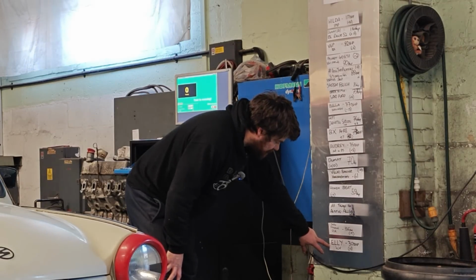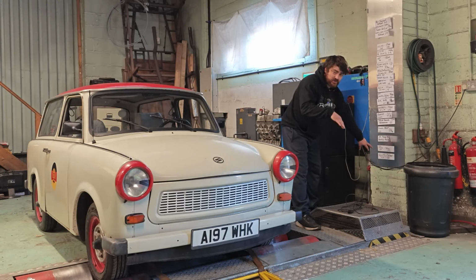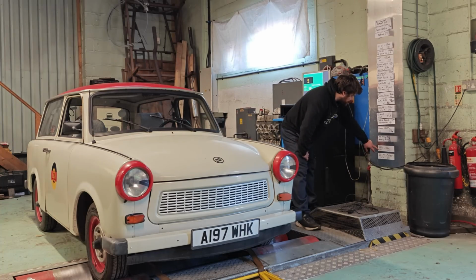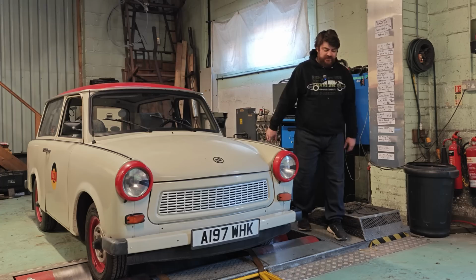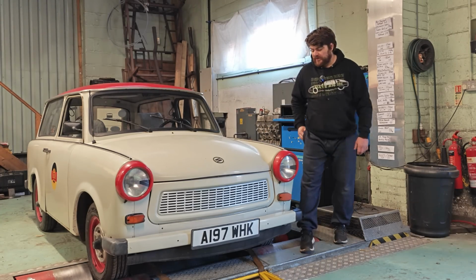This is a Citroen 2CV. That is where a Citroen 2CV is meant to be. I'm not saying it's meant to be at the bottom, and not because it's Hubnut's car, that is the right place for a 2CV to be. It's only a little 650cc engine. There's a Citroen GSA above it, which isn't supposed to be there. And then there's an Austin Allegro above it, which is a little bit lower than it's meant to be, but not massively.